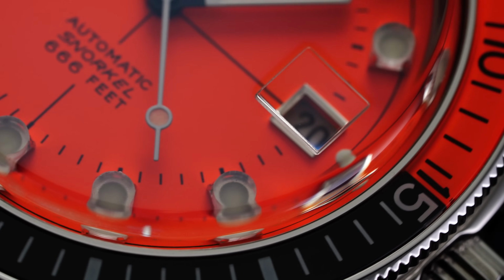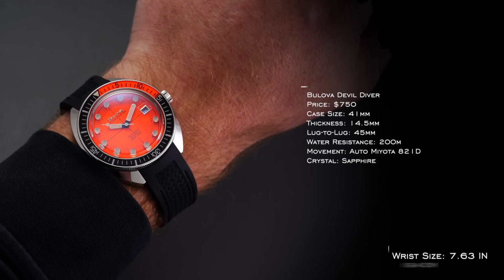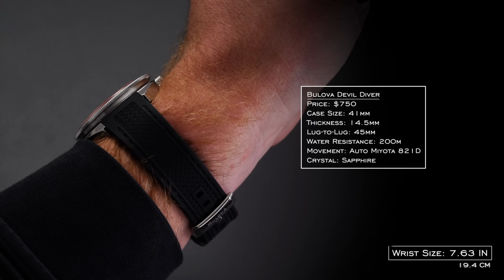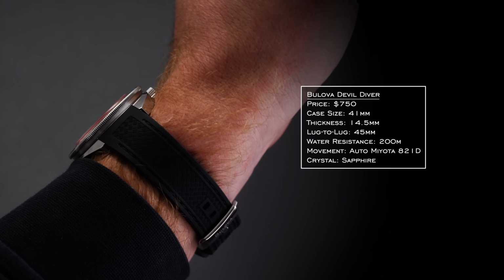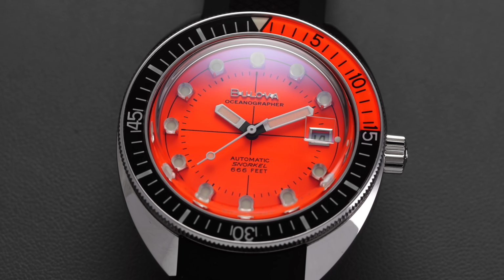You have this Cyclops at the date for 3 o'clock. There is a larger case variant, but there's also a smaller case variant at 41 millimeters with that orange option that kind of reminds me of a Doxa Sub and what it's going for. A broader case in terms of those lugs and architecture, but lug to lug, very compact, going to wear like a true 40 on the wrist. Sapphire crystal, 200 meters of water resistance.